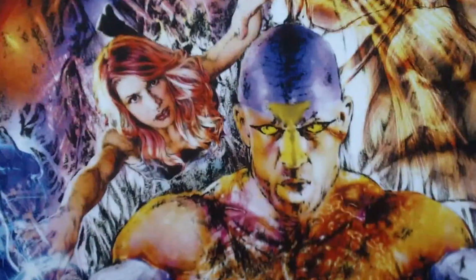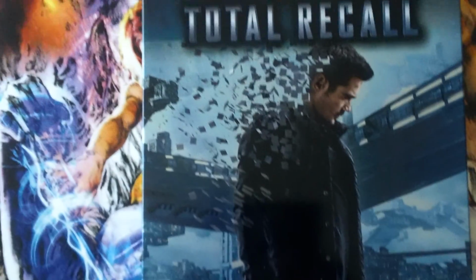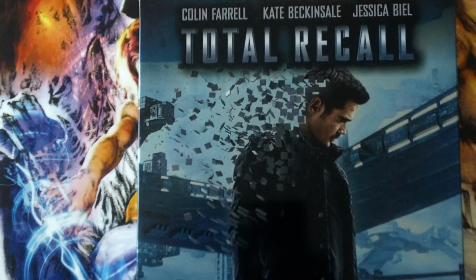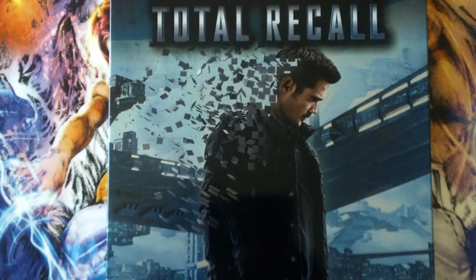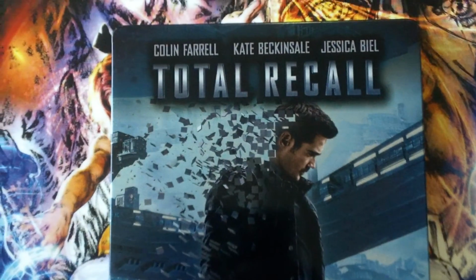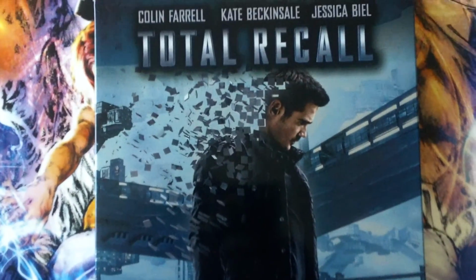Alright, next up we have another Kate Beckinsale movie, and it's the Total Recall remake. I picked this up for $10 over at Giant Tiger. For some reason, every so often they get old store exclusives, usually Future Shop store exclusives. I think this has been out of print for a little bit, but they had a couple there for $10. So I decided to pick it up because I actually like this film.